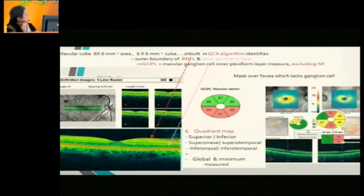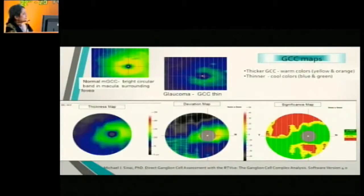And this is how it is portrayed, in a 6-quadrant map: superior, inferior, supranasal, supratemporal, infranasal, infratemporal, global, and minimum. And this is the macular ganglion cell inner plexiform layer, which is measured from here to here. If you include the nerve fiber layer, it becomes the GCC. Please remember, there's a central masking area. For the residents to tell, the masking area is because the fovea has no ganglion cells. So this is how it is pictorially depicted. This is the thickness map, the deviation map, and the significance map, where the thicker GCC are the warm colors and the thinner ones are the cool colors.